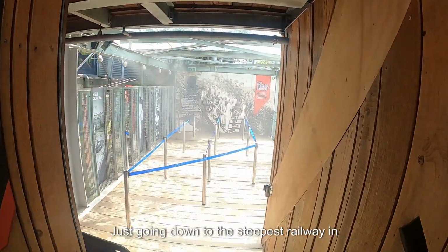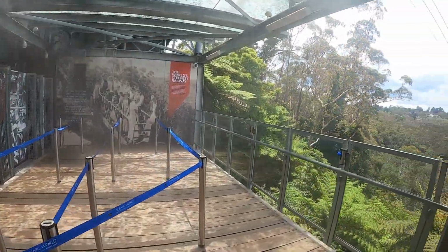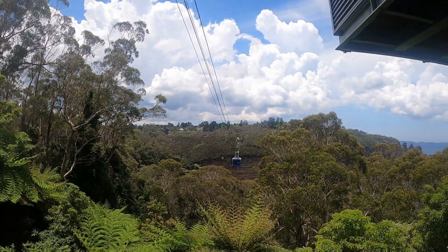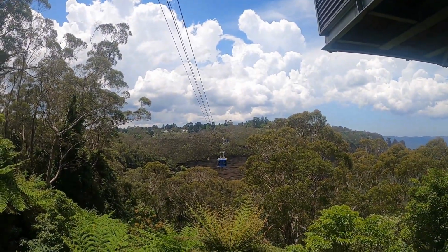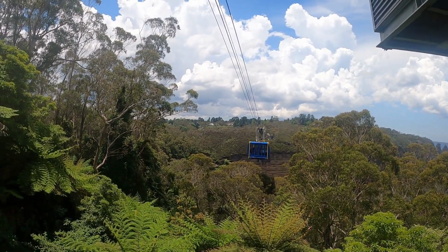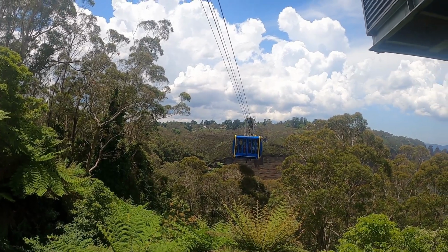Just going down to the steepest railway in the world. And here comes the Skyway cable car. And I'll go on that a bit later. Looks great. And over to the left, which is slightly out of view, is the Katoomba waterfall.